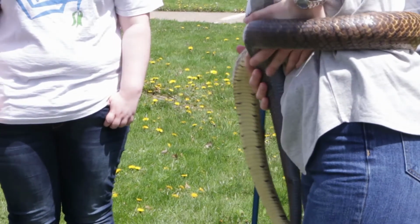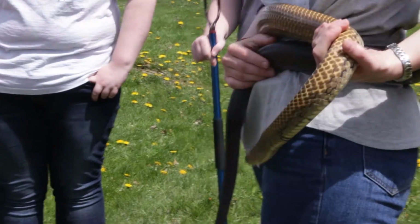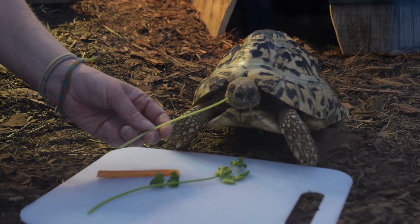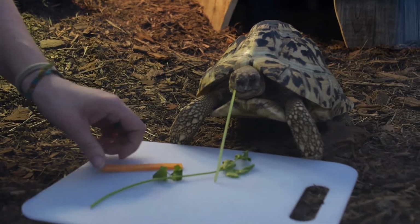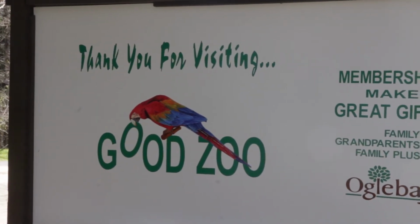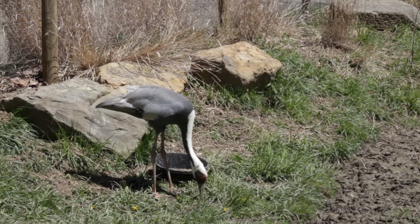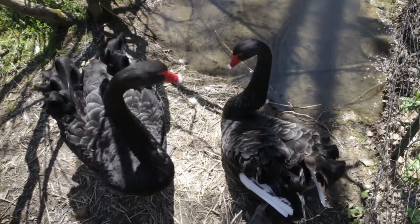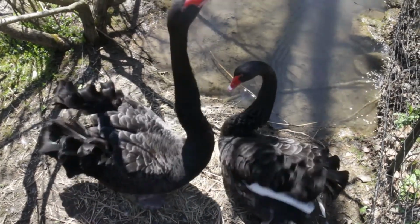In 2015, West Liberty University started the Zoo Science and Conservation major, a major focused on taking care of animals in captivity and in the wild. The major formed as a result of a partnership with the Oglebay Good Zoo, the only AZA-accredited zoo in West Virginia. The AZA is the Association of Zoos and Aquariums, an organization that specializes in the advancement of zoos.